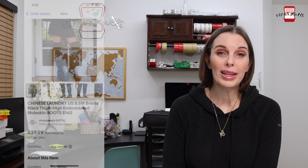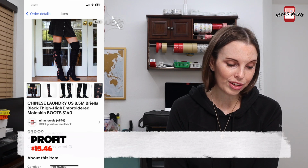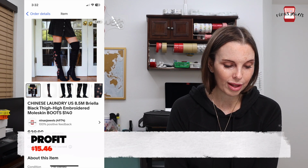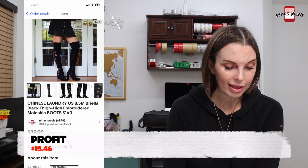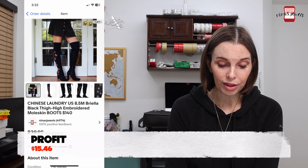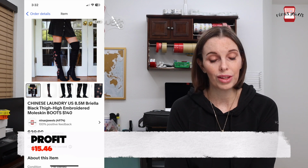Next up was a women's pair of over-the-knee boots by the brand Chinese Laundry. They were embroidered. They originally retailed for $140. We got these out of the Goodwill bins for $1.33. These took forever to sell, but eventually sold for $33.99.